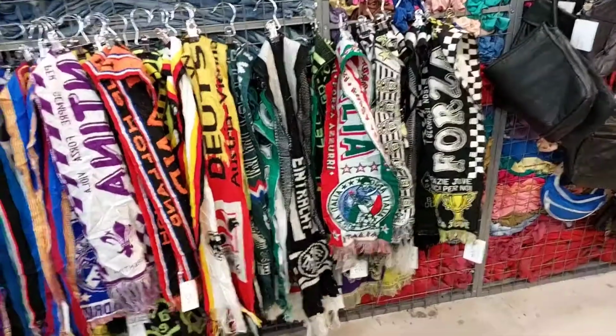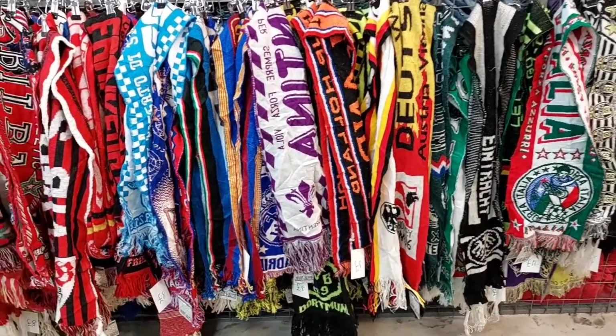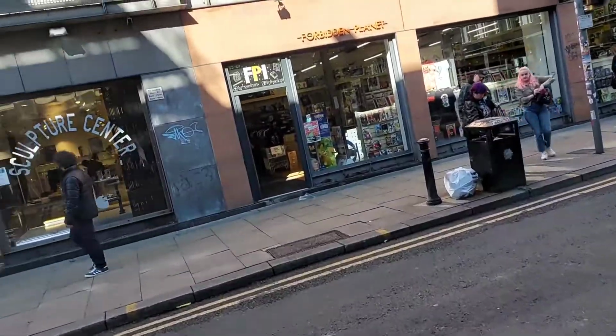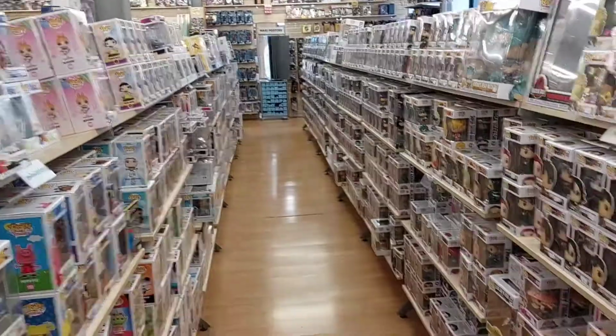We did enter Manchester, so I found a vintage shop first. No shirts there, but found all these old school football scarves, which I felt were quite interesting. So a little bit of filming on that. Then headed into Forbidden Planet. So it's quite a big Forbidden Planet store.